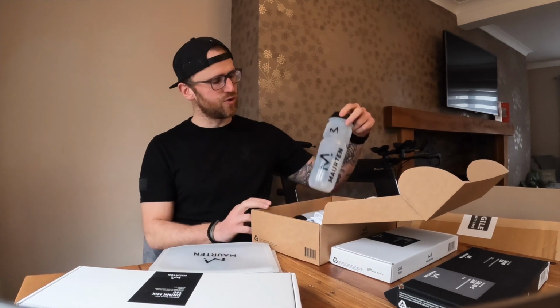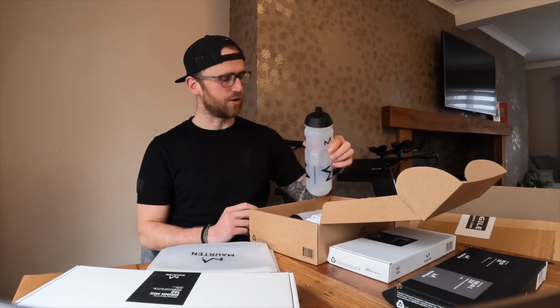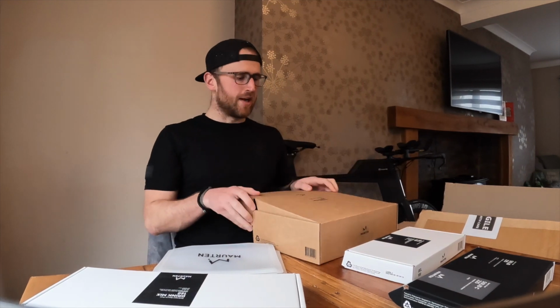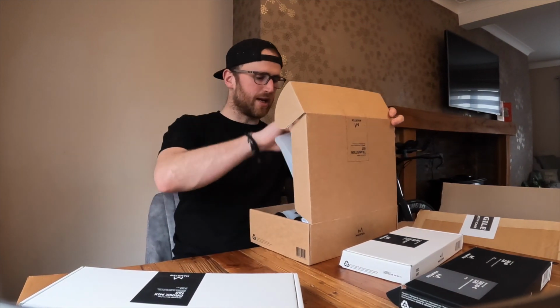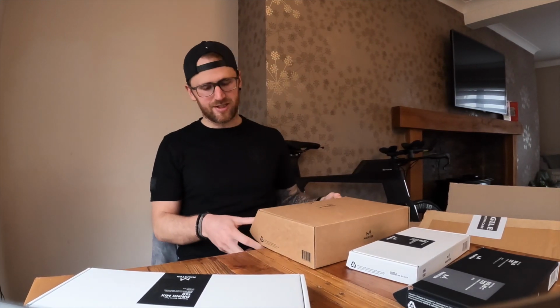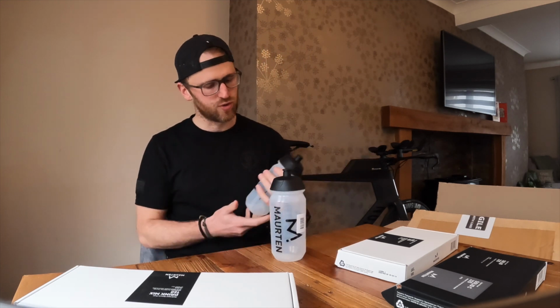And then it comes with two 750ml bottles, which obviously I'll use plenty throughout my training and potentially race days. Now that's in the transition kit, which I wanted just to keep things nice and clean and tidy in regards to transition. And then what I also ordered was, initially I ordered two smaller bottles just for training, just because I find them easier getting them in and out of the bottle cages.